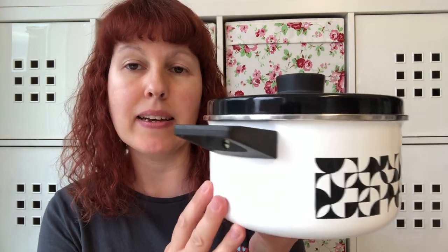I saw something similar to this online, very similar in its design, but it had black and white dots on it, and it was listed as being Danish. So I'm still confused by this. I'm not sure if it is by the British brand Judge or if it is vintage Danish enamelware. So I think that when I list it, I will just simply say it's vintage enamelware 1970s and go from there. But I should be able to get £25 on that easily, I think.